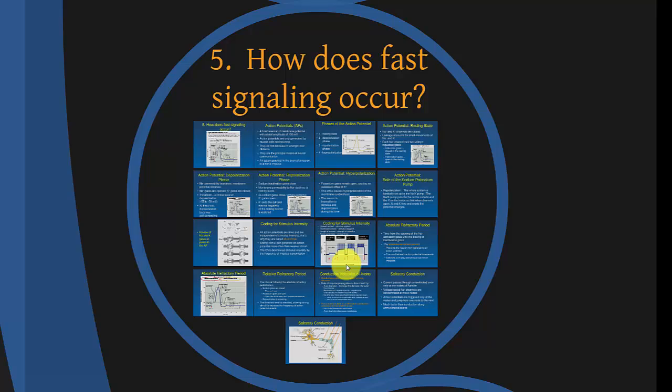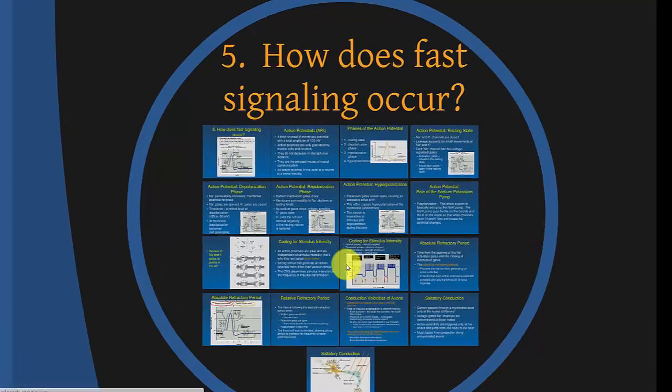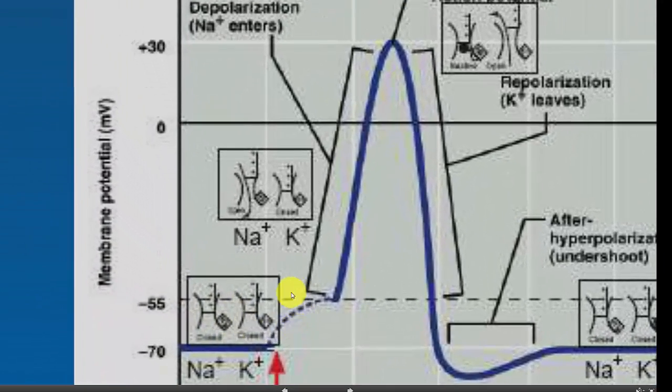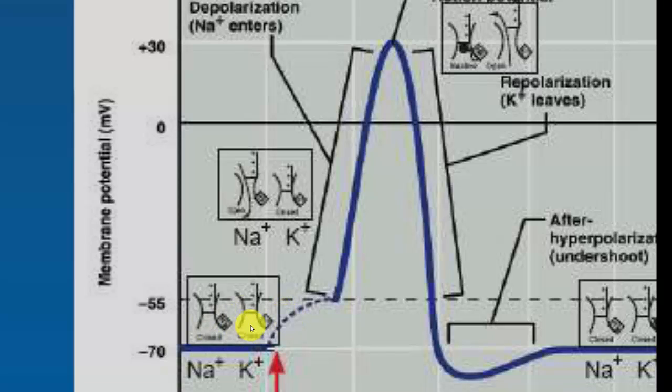So how does fast signaling occur? At this point, hopefully you're realizing, well, yeah, I can change the voltage by letting sodium in or letting potassium out. The way we draw that is on a scale with time on the x-axis and voltage on the y-axis. On the bigger drawing, right here, all the channels are closed, so we're at resting voltage. Well, what would happen if we opened up a voltage-dependent sodium channel and sodium came into our neuron? Then our voltage is going to go up, or we're going to depolarize.